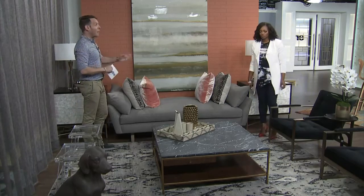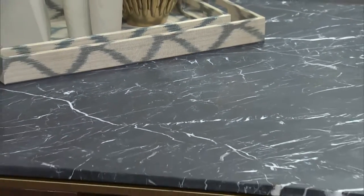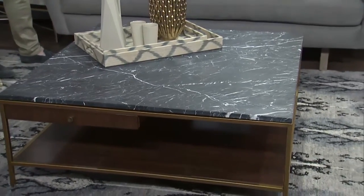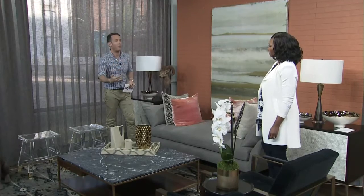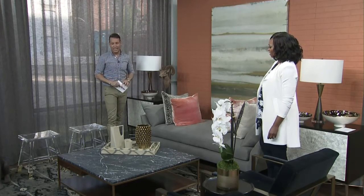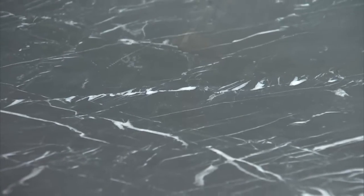Let's move over to marbles. So marbles, white marble in particular, was huge in 2016. We're veering away from that and coming into darker marbles now, which I love. This has a little bit of a 70s, 80s feel to it, and I just think it looks so much richer than the white marbles, which tend to be, you see them everywhere. Black marbles are a little bit more something that you don't see everywhere, so I do like that, and it's a really nice grounding detail. It's drama. It is drama. Right? I love a little drama. Everybody loves a little bit of drama.